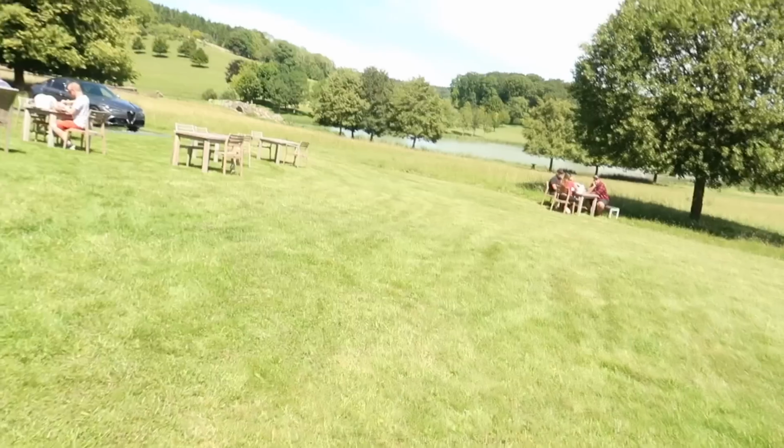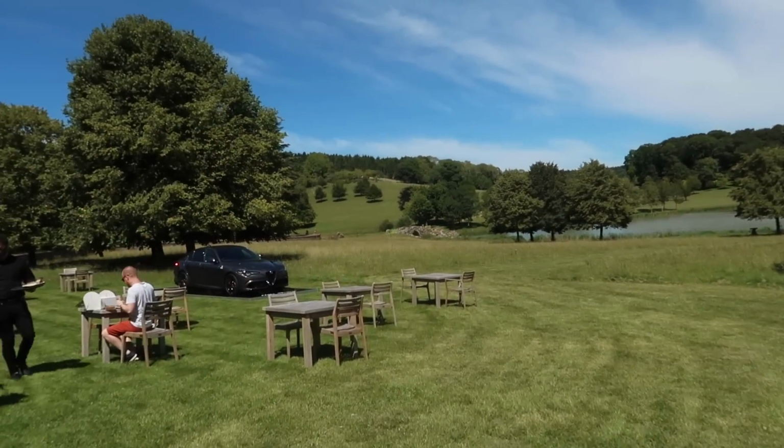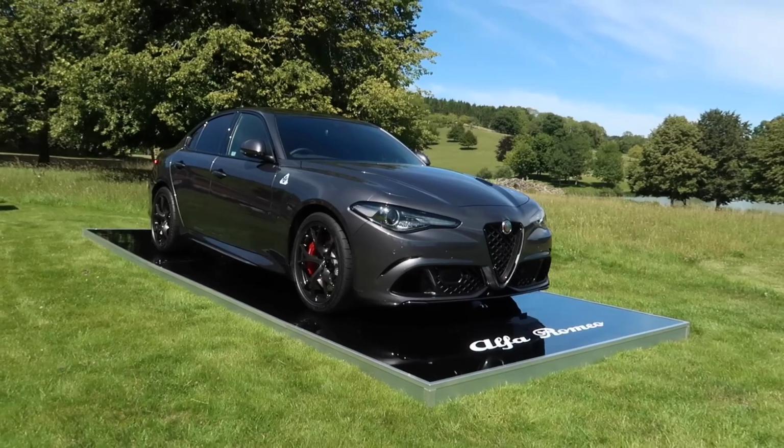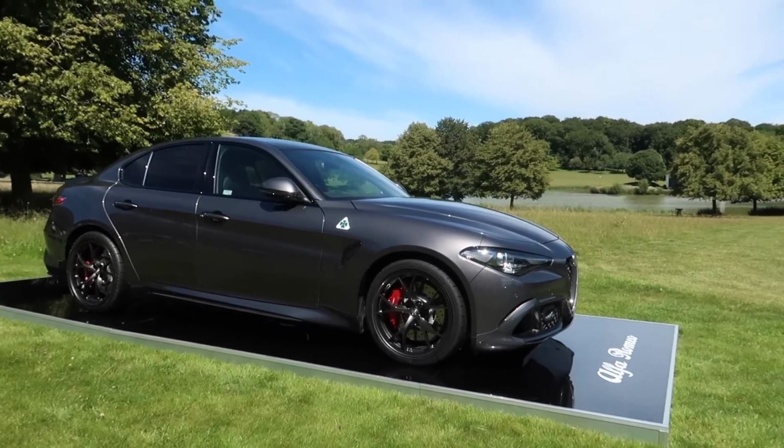But if I then spin this around here as well, you can see more of the beautiful scenery. I'll show you quickly the Giulia Quadrifoglio model year 20 car, so you can have a little look at that as well. Here we go. This is the model year 20 car. Now, I guess from an exterior perspective, there isn't too much of a difference from the old car.